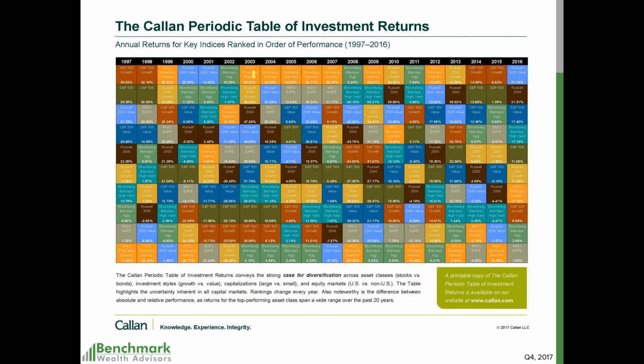And then your more volatile stuff like emerging markets, which is actually having an outstanding year this year in 2017, didn't do as great in '16, and then has had many years where it's just gotten shellacked and been at the bottom of the list. But there's still an argument for being diversified in all of these areas.